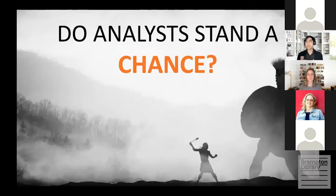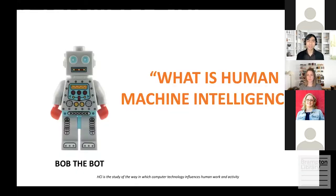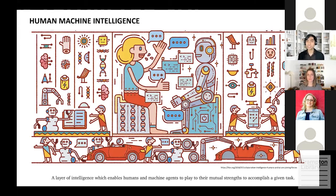So the question remains, do analysts stand a chance against these organized and sophisticated criminals? In order to answer that question, we started diving deeper into human-machine intelligence. I'll give a high-level overview of what human-machine intelligence entails. At a high level, human-machine intelligence is a layer of intelligence which enables humans and machines to better collaborate with one another so that they can play off their strengths.